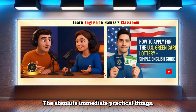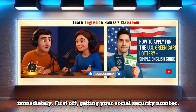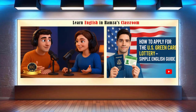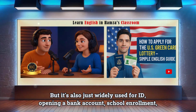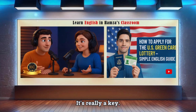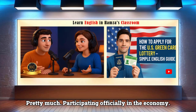Let's start right at the beginning, the absolute, immediate, practical things. The guide kicks off with the real essentials, things you'll need immediately. First off, getting your social security number. Why is that number so fundamental? Well, it's used for a ton of official stuff. The government uses it to track your earnings, figure out benefits later on. But it's also widely used for ID, opening a bank account, school enrollment, jobs, even renting or buying a place. It's really a key to accessing services, basically. Pretty much. Participating officially in the economy.